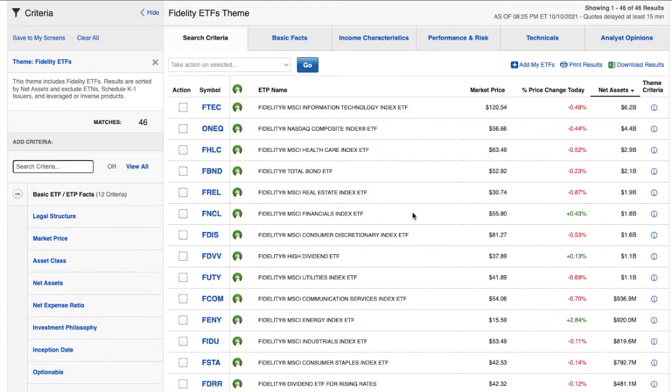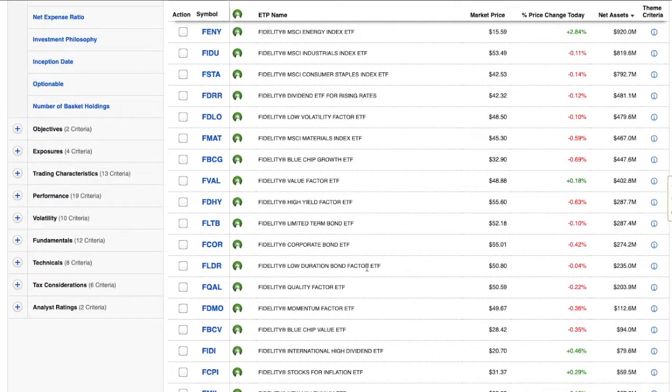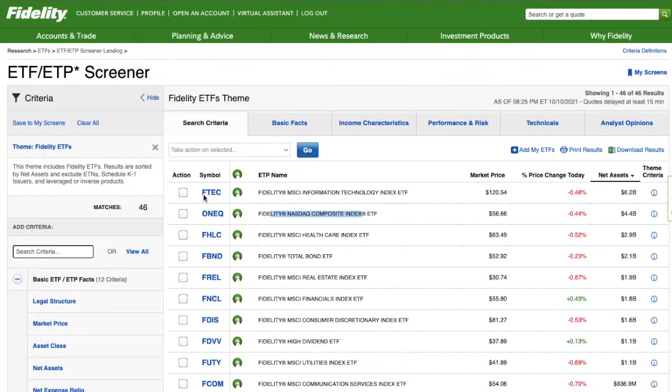And I'm just clicking through fast just to show it. But they have bonds here as well. They have the NASDAQ here. I'm trying to see if they had like an S&P 500 or something. These are all different. All right, so let's go back to the thing.